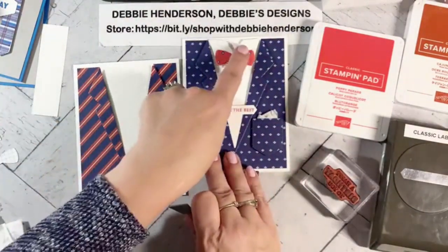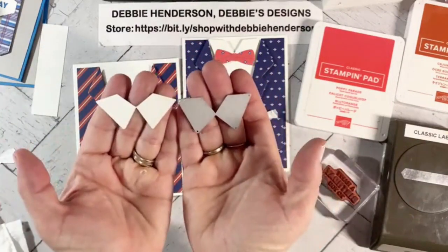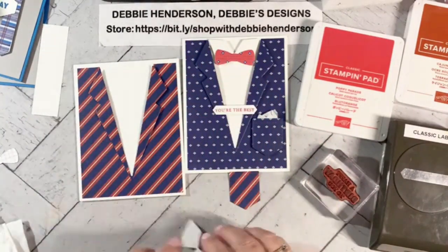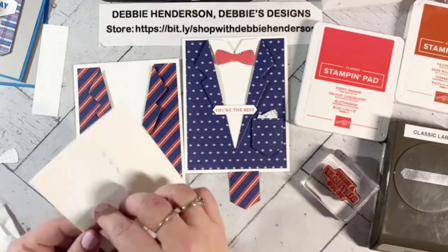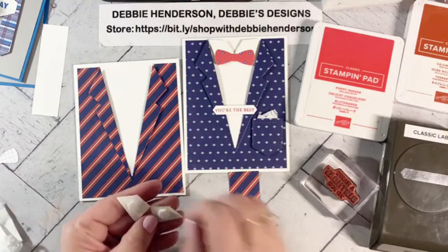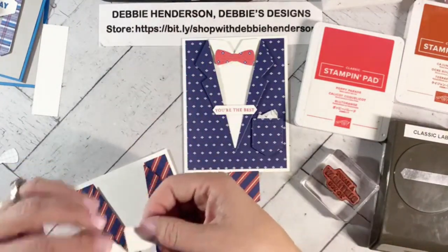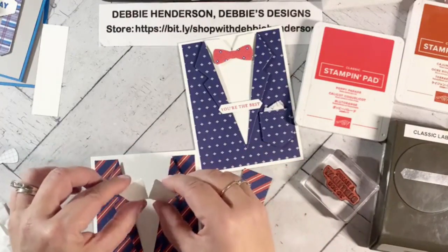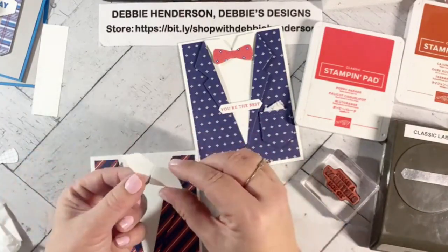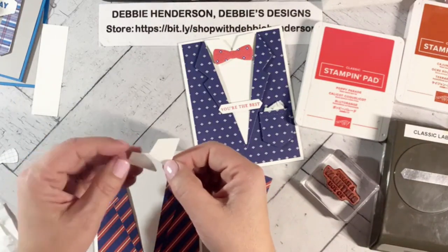My next piece is my little white collar, which is this piece right here that I've already cut. We're going to use more dimensionals, of course. I just love how this all comes together. And then we're going to add the collar, and I'm trying to remember, it goes this way, I think. No, it goes this way. Why does that look funky?